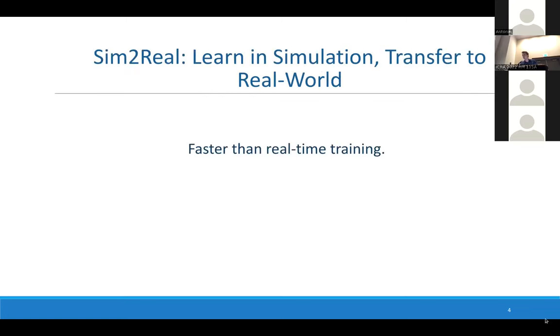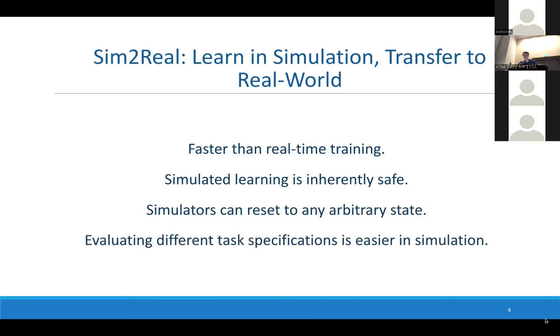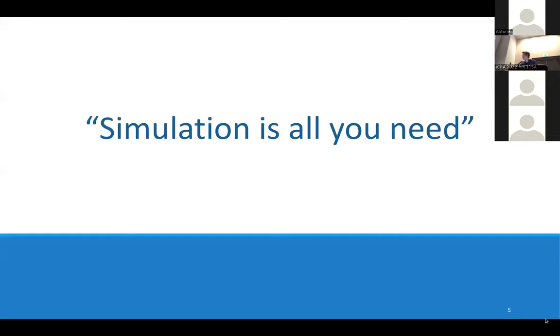So you could argue, why not just train in simulation and transfer that policy to the real world? And that's also what we saw with the Isaac Gym approach, because you can simulate fast, faster than real time, simulated learning is inherently safe, and simulators can reset to any arbitrary state. Also, debugging and hyperparameter optimization can be easier in simulation, because you can get more information out of the simulator than you get in the real world. So this could be a statement: simulation is all you need.